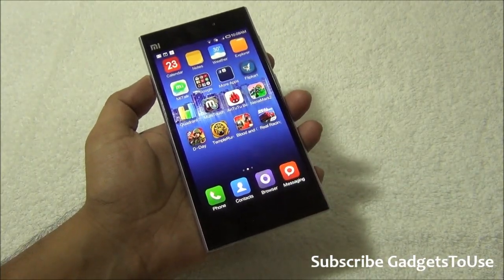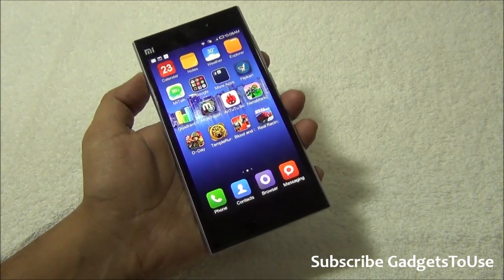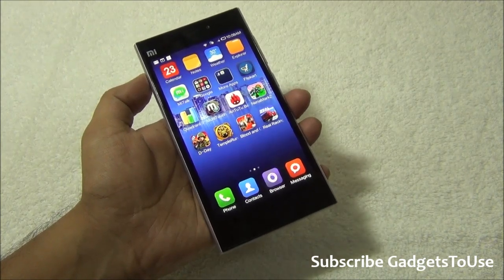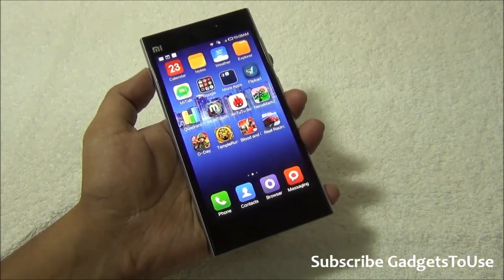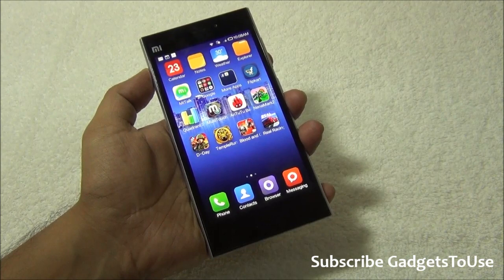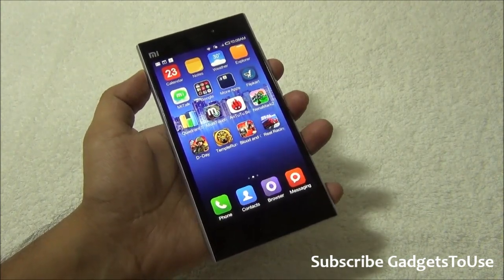We have a Snapdragon 800 processor on this device, which is a 2.3 GHz quad core Krait 400 CPU. The RAM is also 2GB, which is pretty good. So hardware specification wise, this is good enough. You have an Adreno 330 GPU, which is also pretty good to handle the kind of graphic intensive game you would like to play on this one.